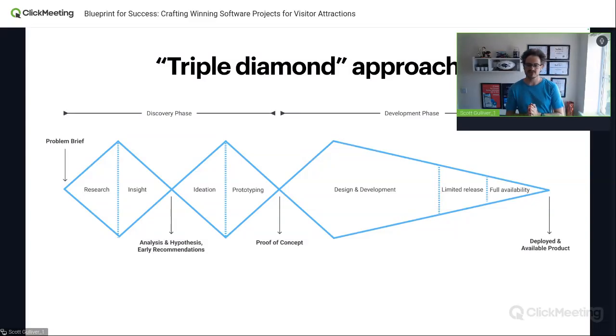So the approach that we like to ensure that all projects go through, and really starts to stem success, is this idea of a triple diamond approach. So it's expanding out the opportunity to explore, research, and define before we get into the development phase. As you'll be able to see throughout this whole webinar, there's nothing technical in the steps that we can take to make sure that the software projects are set up for success. It's very much the opposite. It's very much a people and processes type of solution that we can apply, and we've seen very happily applied to lots of varied projects and bring great success.